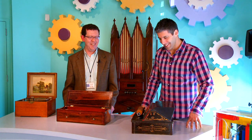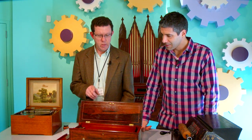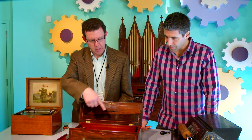That is so neat. Tell us about this one. We've got one more here. It looks really interesting, and it looks a little different than these two. Tell us about it. It predates the other ones. This is a typical Swiss-made cylinder music box. It dates from, it's typical of what you would have seen from about 1820 straight through to about 1865. So it's older than these two. Much older. And there's a pinned brass cylinder.